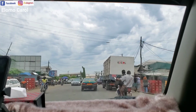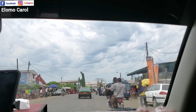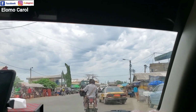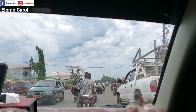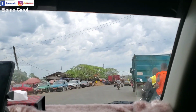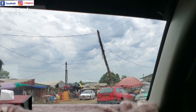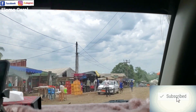So from Mutengene roundabout, you take the road going down like you want to go to Tiko or Douala, and the first entrance on your left hand side, that's the entrance to the waterfall, or I think that's the motorable entrance to the waterfall. I hear there's another entrance by the police school, but it's a footpath. This is the entrance. I don't know the name of this entrance. Please, if you're watching me and you're from Mutengene, please tell us the name of this entrance. I just know it's the first entrance on my left hand side.